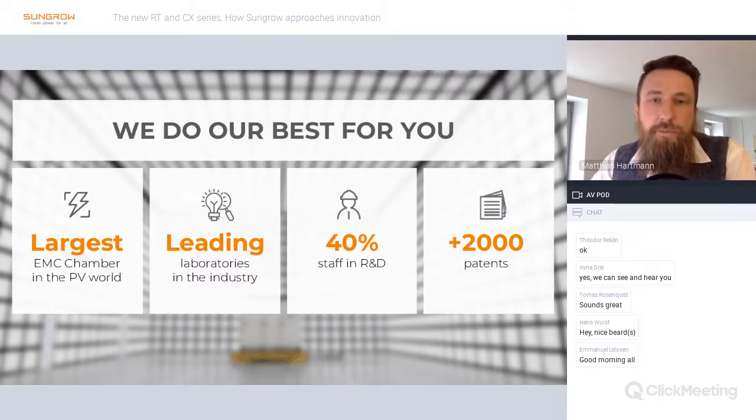One of the key reasons to choose Sungrow is that we have excellent engineering, and with more than a third of our workforce working in engineering, we take a huge step each year and have plenty of new features to introduce on a yearly basis. A year ago, we introduced the CX series a little bit before we were ready to launch it to the market. This year, we will have the new hybrid introduced very shortly. And there's so much happening at Sungrow right now. It's really fantastic.